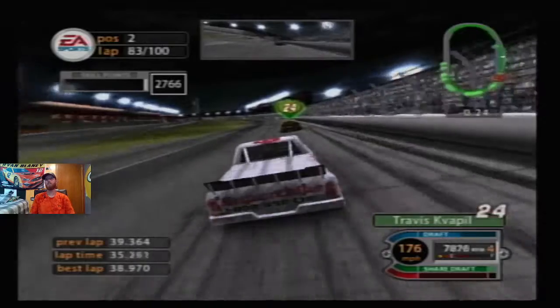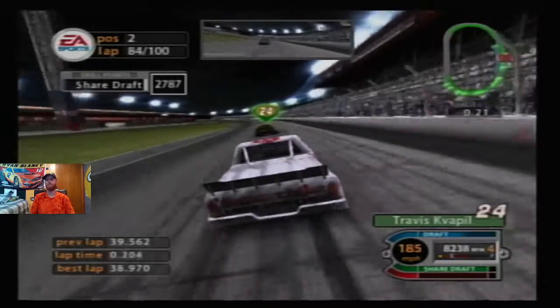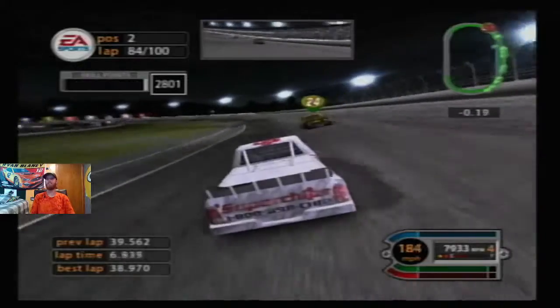As long as he can stay in the draft down the straightaways, he should be able to at least keep up with Quaffle even on these older tires. And Hamilton's still right there in case they get into one another. There's some very aggressive blocks.